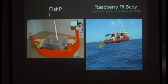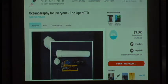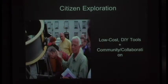There's this guy who's making a boat, basically, to go around and take samples. There's a guy in France who's making an autonomous dynamic positioning system, so you could make the ROV go out on its own and fly. There's a guy who's doing an open CTD, open source CTD. I mean, if you can rely on a community, there's some amazing stuff you can do.